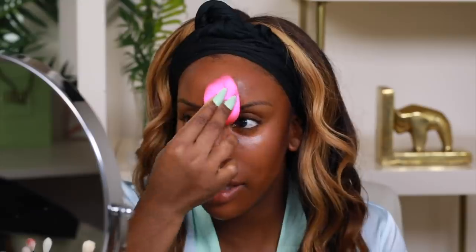Then I'll go back to my sponge and blend this in the middle. I'll just go over the whole face. I prefer brushes for foundation, but sometimes it does leave a little streaks, I'm not gonna lie. So you just gotta finish it. Finish him! With the Beauty Blender, or whatever sponge you like.